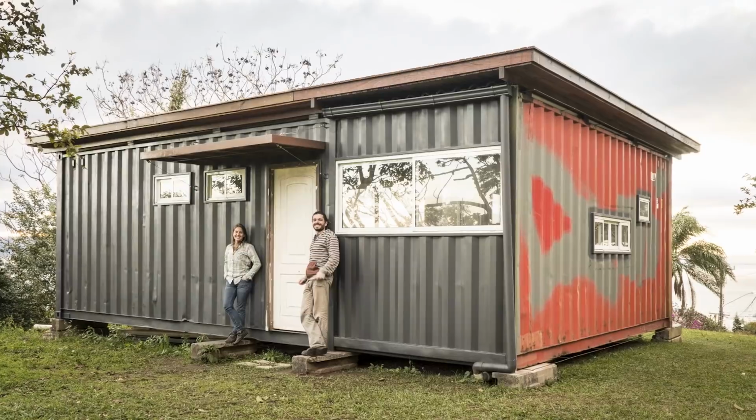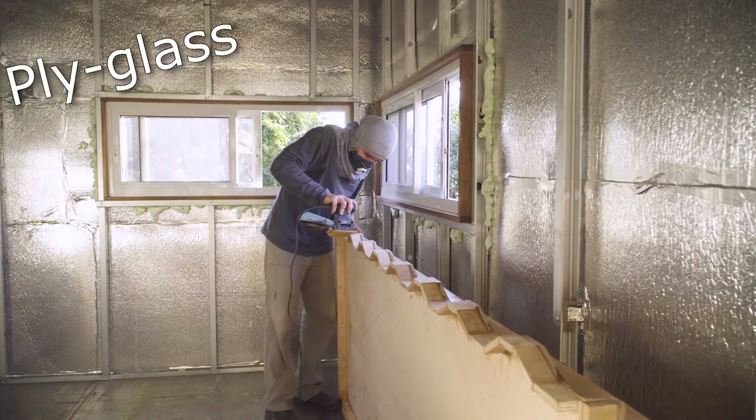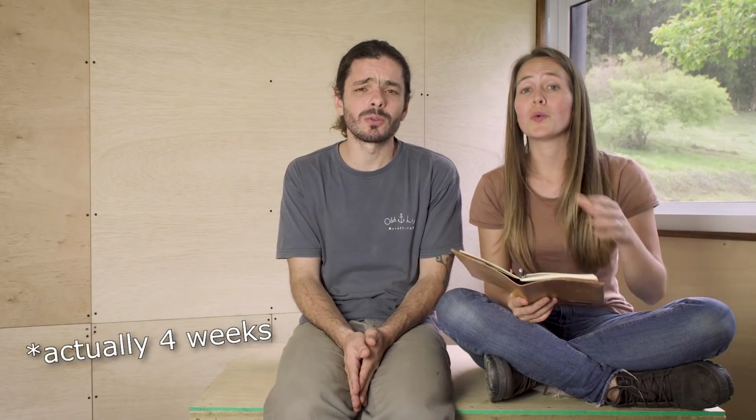Canopy. So that's it. Canopy is a long story. A lot of people say that our canopy is over-engineered. I don't agree with that necessarily, but the reason why we did that canopy is because we really wanted to try this method that is called plyglass. It's plywood with fiberglass, so it's how some people build boats. And we spent 3 weeks building the canopy. That was a good experience.